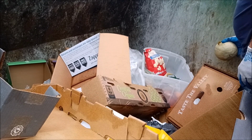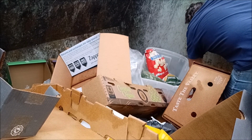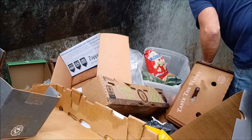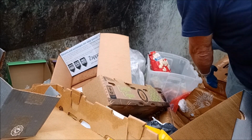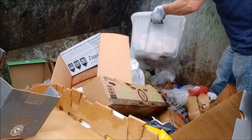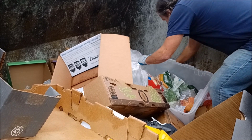Really rotten. It's supposed to be the rotten section. Over here. Not so rotten section.